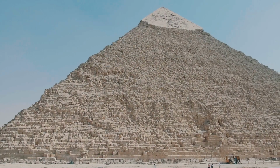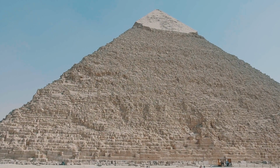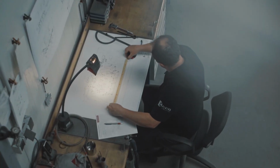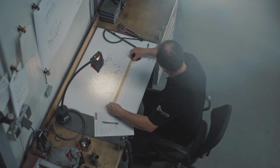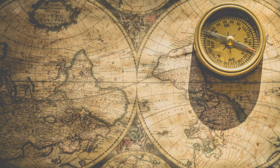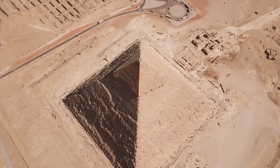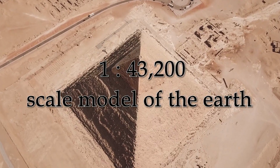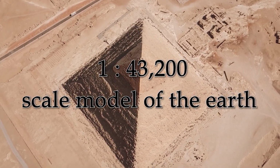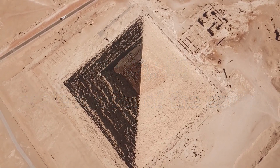The fact is that you can't ignore that these absolutely gigantic structures were built with such an insane level of precision, being aligned to true north, south, east, and west, with only the most minute discrepancy, and the Great Pyramid itself being a 1 to 43,200 scale model of the Earth. We'll expand on the significance of that number and its multiples in a moment.